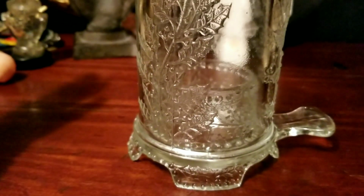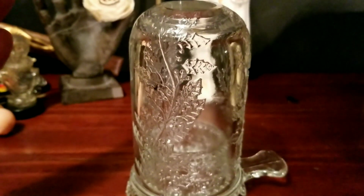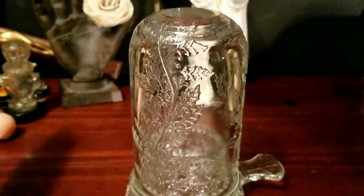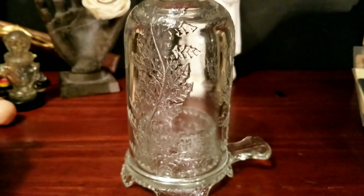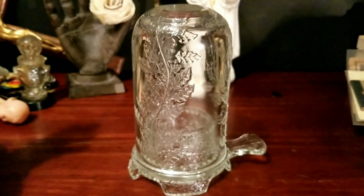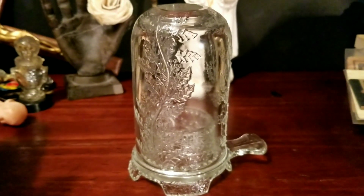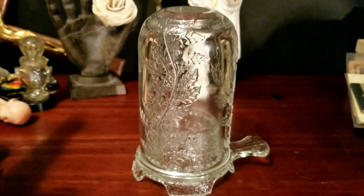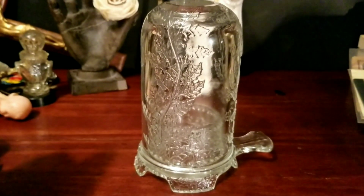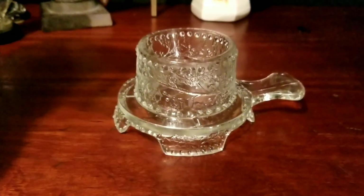And I must have overlooked it because a lot of times when I'm filming, I will not see a lot of stuff because I'm so focused on what I'm doing. So when I go back through, if I have time, I'll kind of scour again for that reason. Sometimes I'll miss things. So, I found this fairy light, and it is awesome.